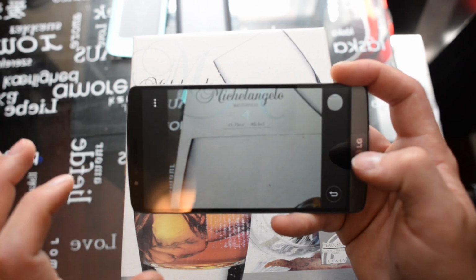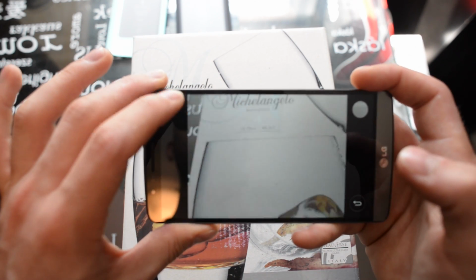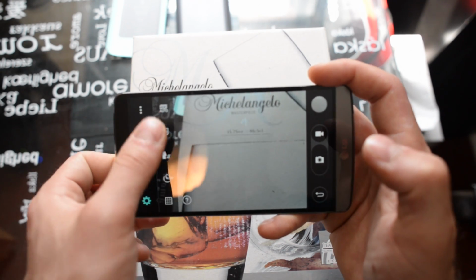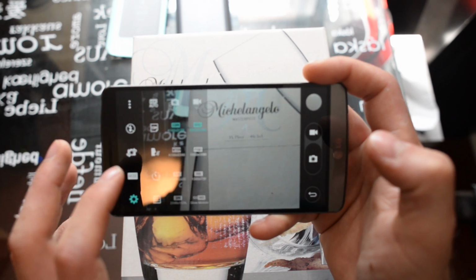You can see here, if I take the interface away, it becomes very easy to take a photo with one tap. That's how you see it by default, and then you can open up your settings here. You can change your screen resolution. You can change the video capture resolution. You can change the mode.